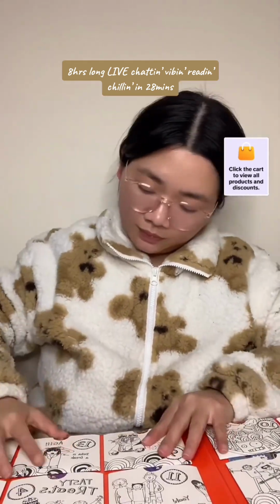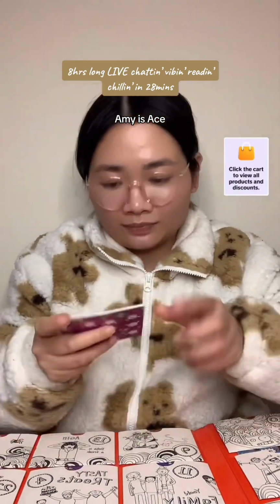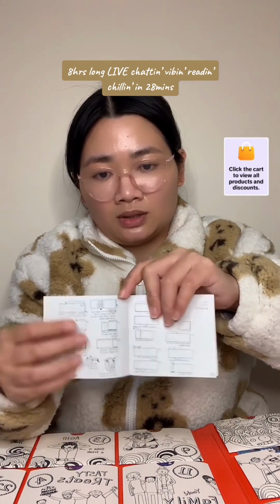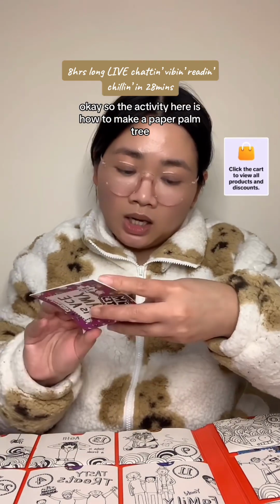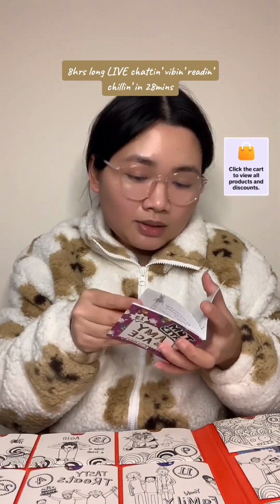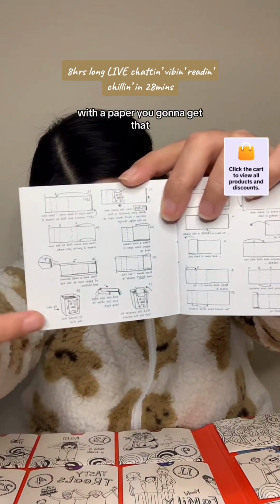13. Here we go. Delia's a freak. Abby is ace. This is the book with mini stories. Okay, so the activity here is how to make a paper palm tree. And how to make a stand-up monster. So yeah, with the paper, you're gonna cut that.